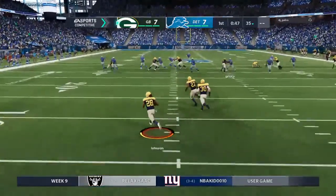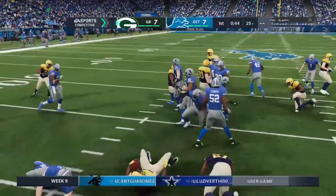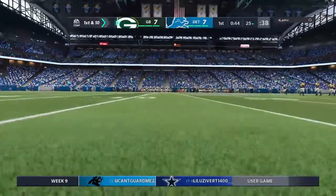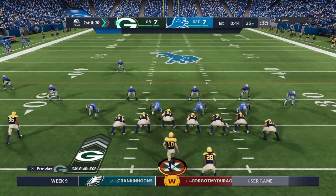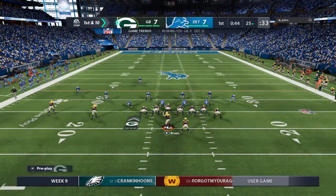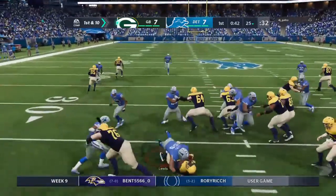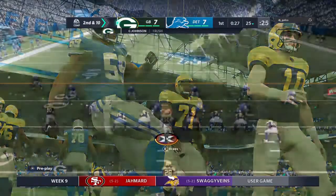Takes this about 5 yards deep. And ultimately, he stopped right where he would have been if he had simply gone down to a knee at the 25. 25-yard line. And he stopped immediately there. No gain on the play.